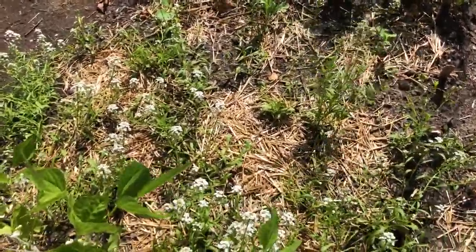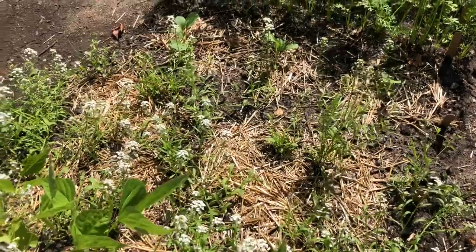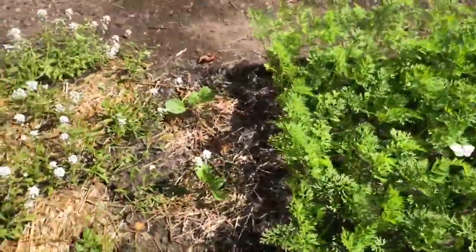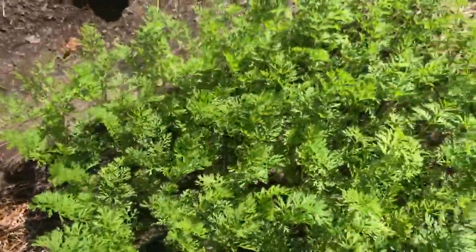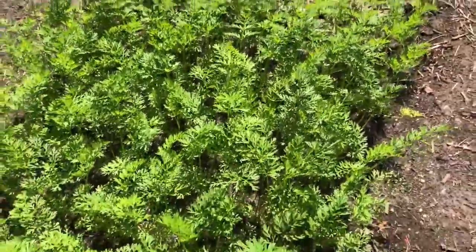Next is a variety of flowers we planted called Sweet Alyssum, just to attract some beneficials and some pollinators to the garden. And this is some more Bok Choy. And right here we got our carrots.